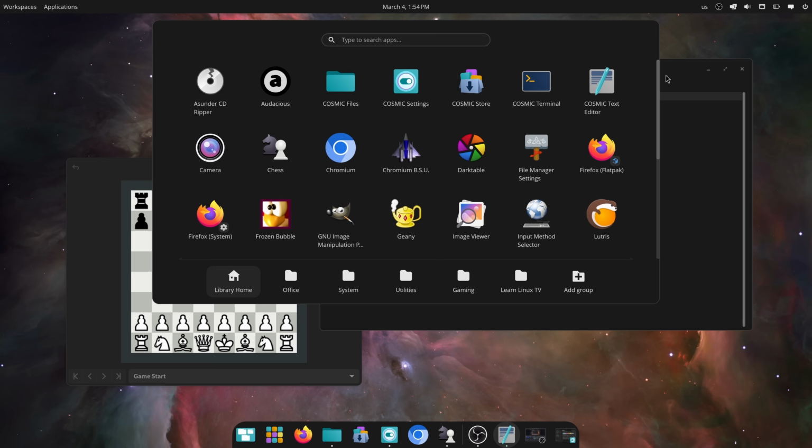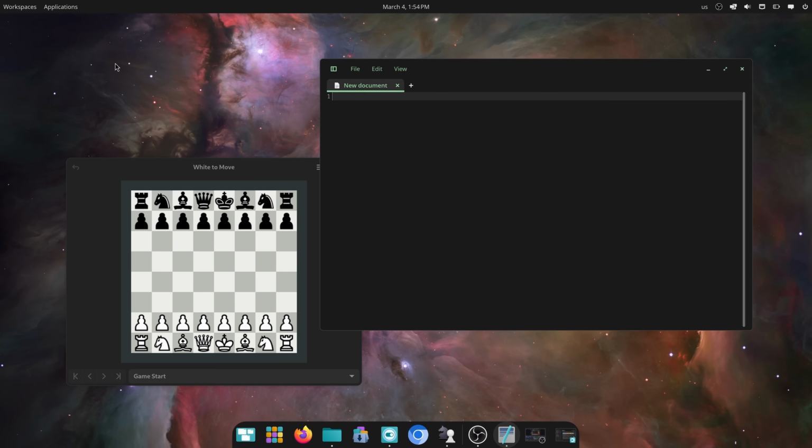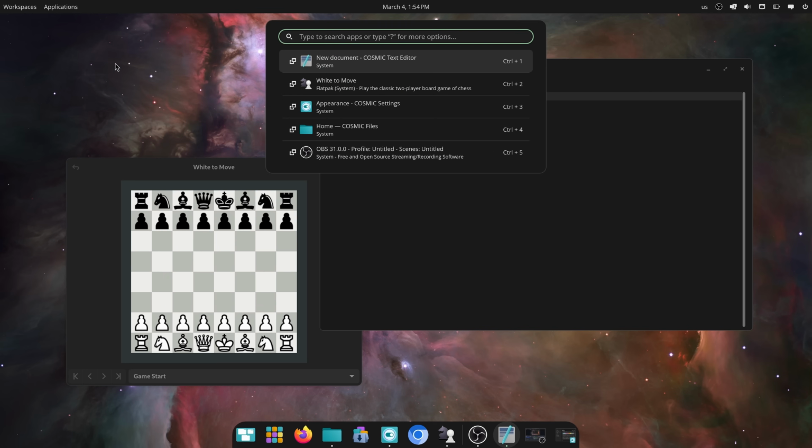So this is going to have all of your applications right here. And then to easily launch an application, if you know the name of it, again, you press the super key and this box appears right here. So that way you can launch an application through here as well.